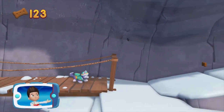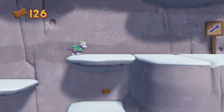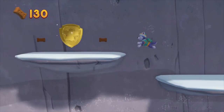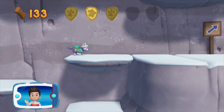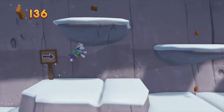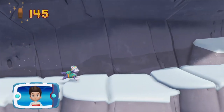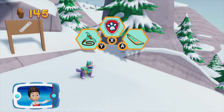You got the pup treats! I'm detecting a golden paw print somewhere nearby. A golden paw print! You got it! Collect all of the golden paw prints that you can find. Collect all the pup treats in a mission to earn special pup treat awards. Pick the pup ability that you need to use.